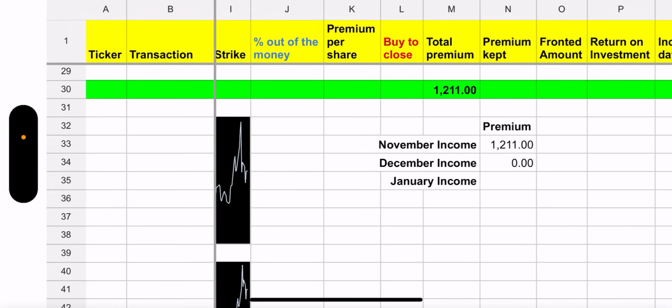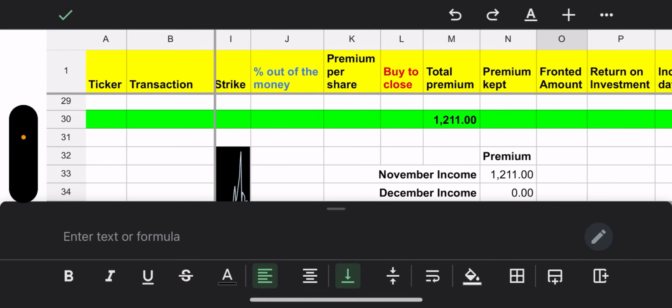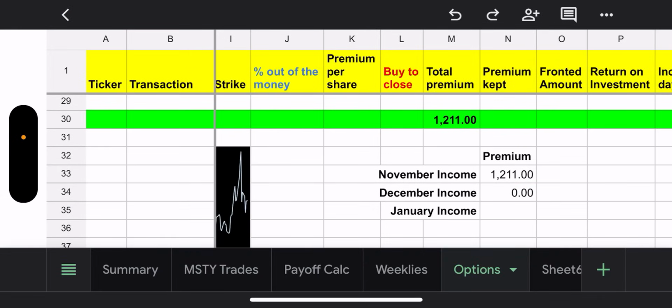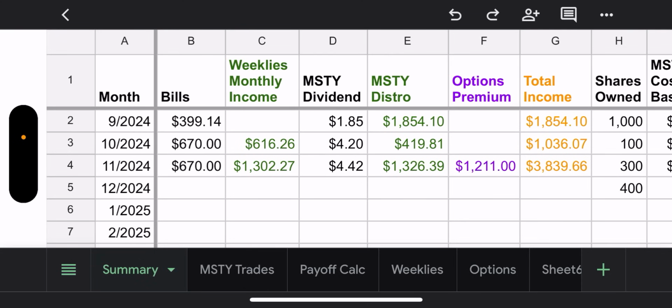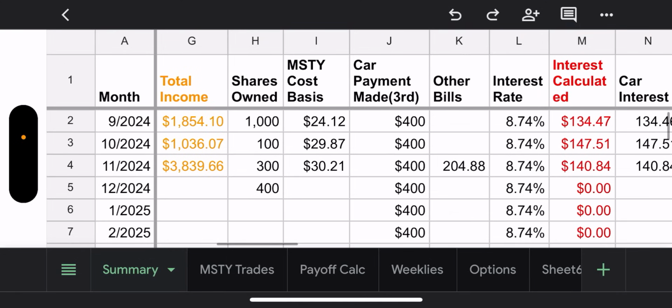So again, the total premium I made in doing all those trades is $1,211. So obviously you could see, Misty pays well. The options chain is unbelievable. So that being said, my total income for the month of November in the Dividend car account is $3,839. So what bills am I paying?